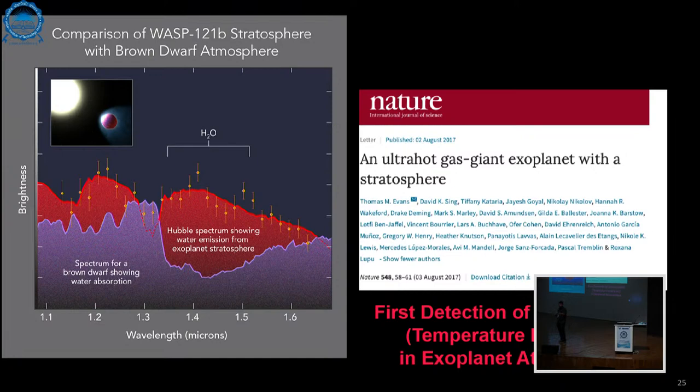So this was a first big step. Of course, you can say that this is a hot Jupiter. But this is the first step in, like, we can detect inversions. And slowly we will get to planets where, if they might have thermal inversion due to ozone or some other species which is important for life, we might be able to detect.